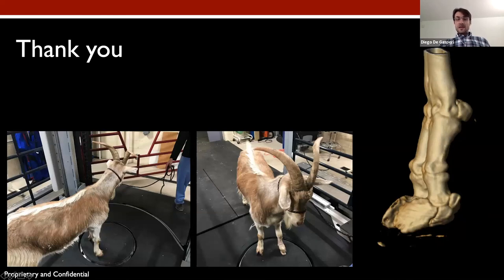And we found an articular fracture on the lateral claw, on the P3 of the lateral claw on the left front. The case was managed with a block placed on the medial claw, and he did very well after a few weeks with that block.